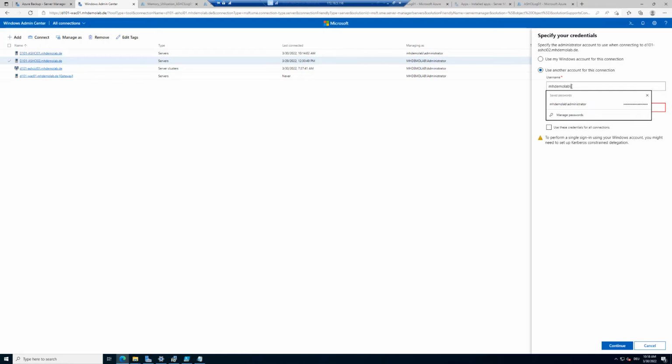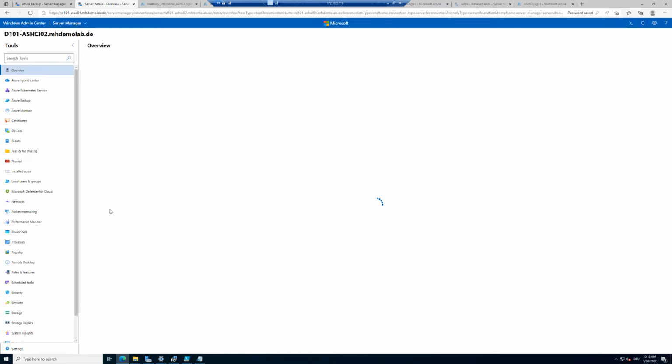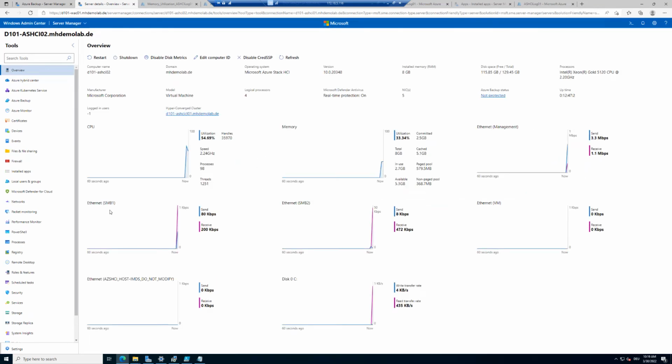I have to authenticate here again and use credentials for all connections. Credentials didn't work. Yeah, now I know what went wrong. My browser asked me if I want to store new credentials. These were the credentials of the backup vault. These are not the credentials I use to connect to the server.